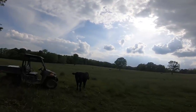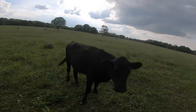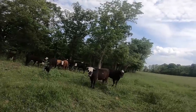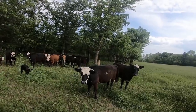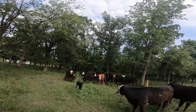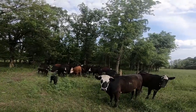Here's the cow with one eye, my heifer with one eye. She's still doing okay. She's got some warts around her eyes, but other than that, I'm really happy with this group of heifers. Like I've mentioned in previous videos, even the ones with horns, these heifers look good. They're built how I want them. These are gonna be small framed heifers, with the exception of the one that calved. Anyway, so I'm really happy with these. I'm hoping when we get them preg checked, they're all bred.